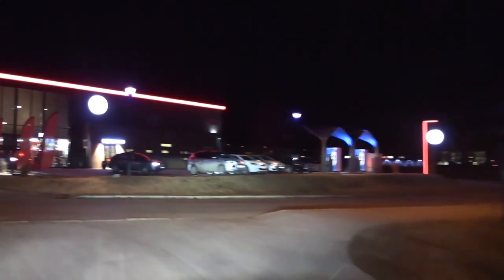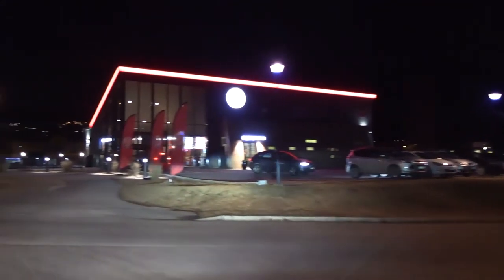Then the clock hits 19:50 and we go. You can see the charging stations at Burger King.